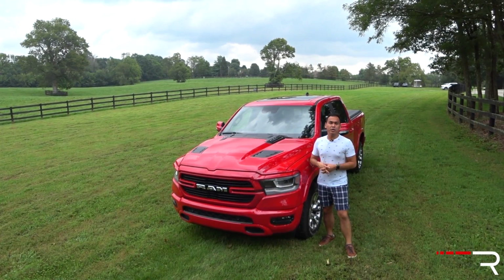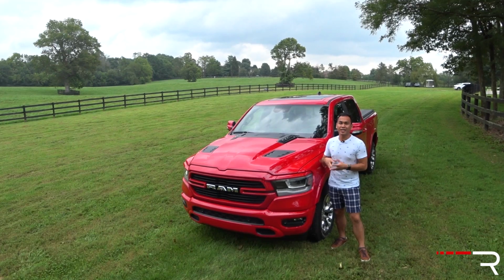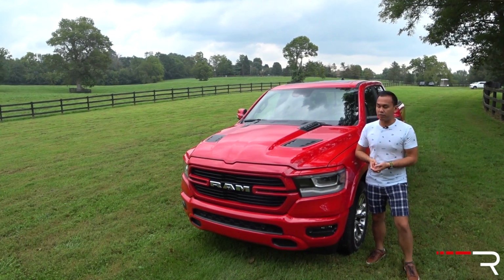So in my last video, you guys saw me talk about the exterior design of this all-new truck. FCA or Ram really softened the overall look, and they did that because they were trying to improve the aerodynamics, which they claim are best in class, all in the name of fuel efficiency.